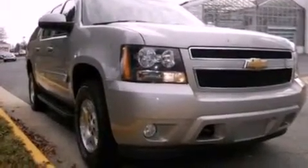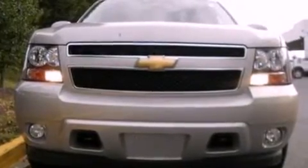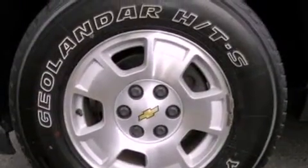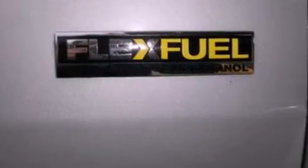The following features are also included: heater vents for rear-seated passengers, cruise control, an auto-dimming rearview mirror, a CD player, a leather-wrapped steering wheel, a trailer hitch receiver, 17-inch wheels, OnStar, front and rear reading lights, and this vehicle has fewer than 52,000 miles on the odometer.